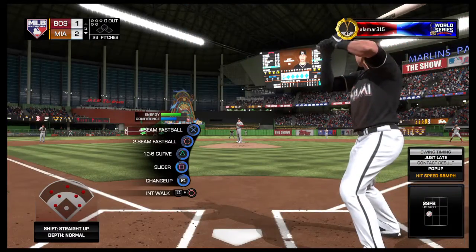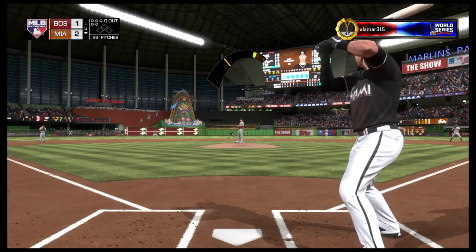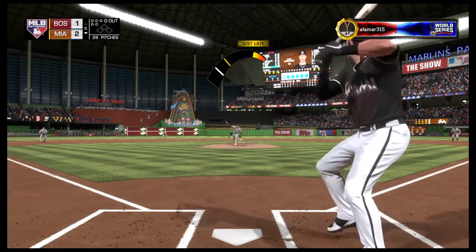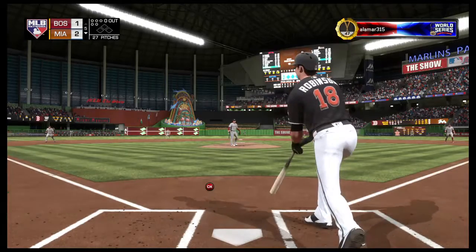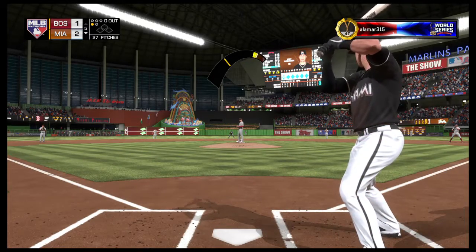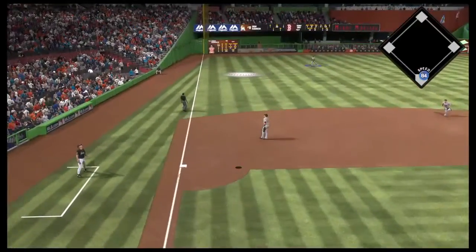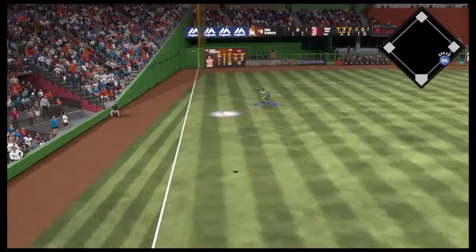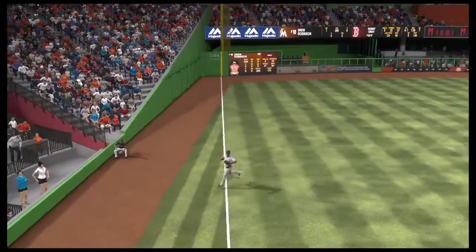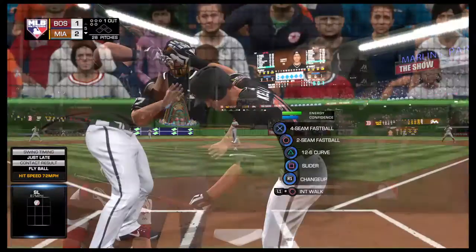Stepping into the box, number 18. 0 for 1 for him here in this one. The shortstop, number 18. Ball chopped foul right at home plate, and it's 0-1. Goes the other way with it as this is in the air down the line in left. Soler will get there with ease as he puts it away for out number 1.